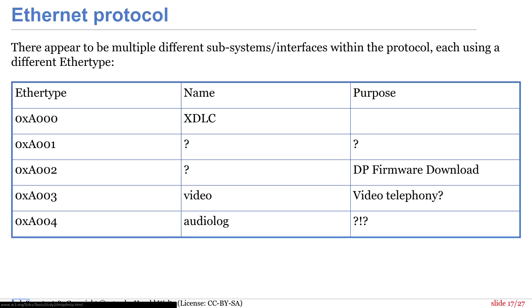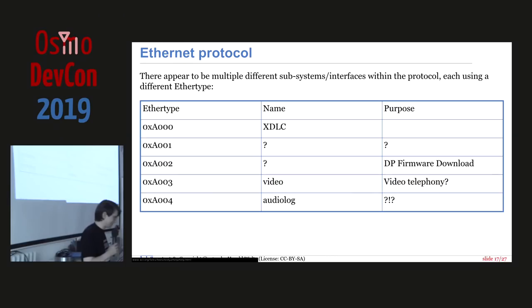Now, since you have these two Ethernet interfaces, what do you do? You start a tcpdump on this internal Ethernet interface, you get a PCAP file, you copy it off the box, and you start to analyze that. And you see there are lots of raw Ethernet frames with EtherTypes A000 to A004. And then you look at some string tables and log outputs of different programs.